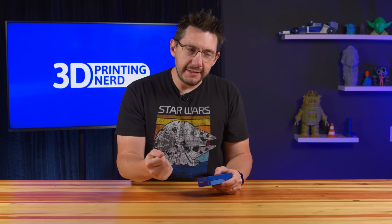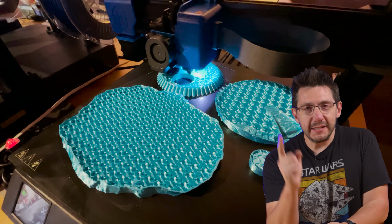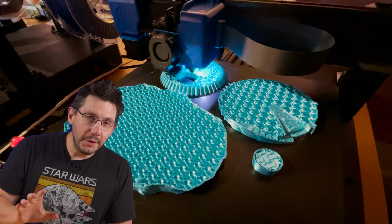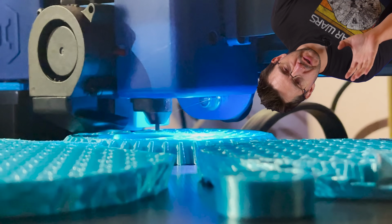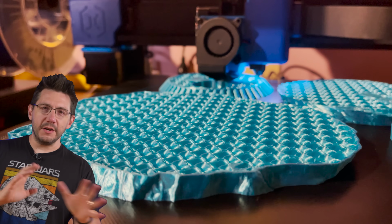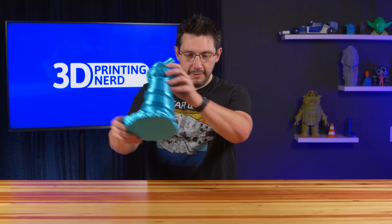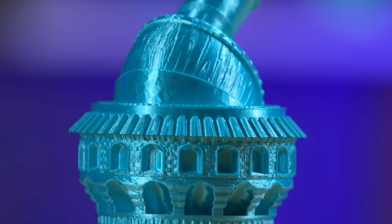So we have dice. Now we need a dice tower. So what did I do? I got my Sidewinder X2 from Artillery, up and going, and I loaded it up with Polyalchemy Elixir filament. It's gorgeous, gorgeous filament. And I hit print, and it printed, and it started moving and doing things, and it took a while, and we ended up with this. Wow. Hot diggity dog, look at this.